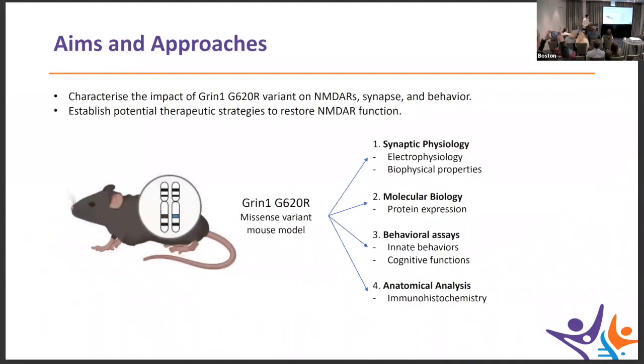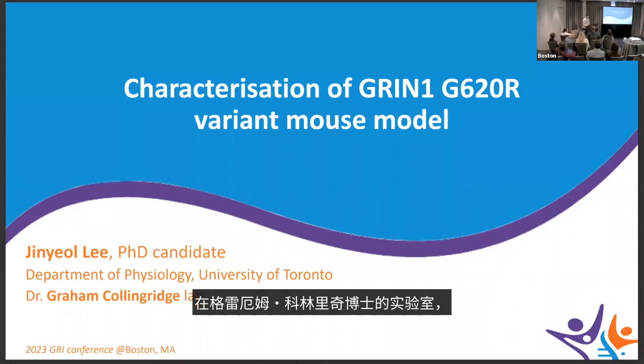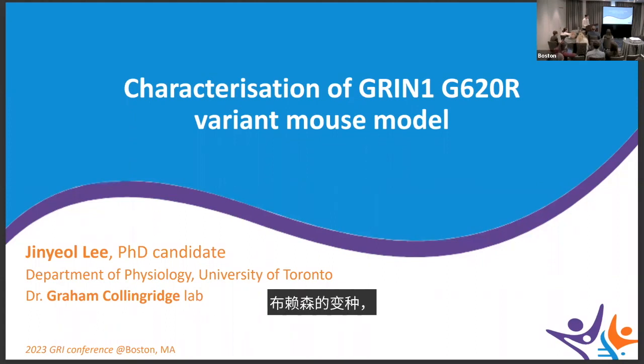Okay. All right. Thanks everyone for coming. My name is Jiniel Lee. I'm a PhD candidate in Dr. Graham Collingridge's lab, affiliated with the University of Toronto. So the main focus of our research now is to characterize the phenotype of the GRIN1 G629 variant mouse, which is the identical mutation, the variant that Bryson, our president Keith's son, is having.